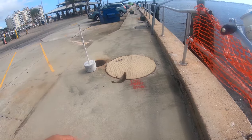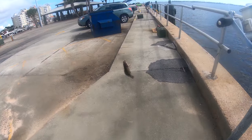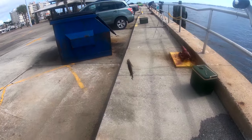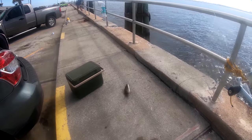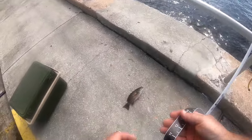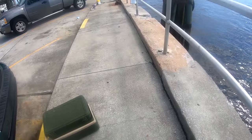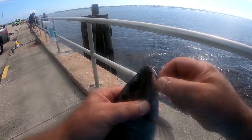Guys, I got one more. I don't know it's 10 inches or not. We need to check it. But looking good. Let's see how big is it. Looks like really close to 10. Maybe. Maybe not. Ten and a quarter. Not big one, but it's in slot.